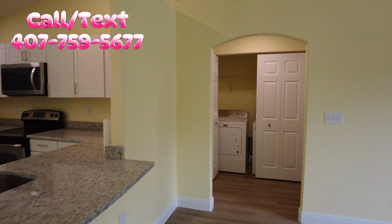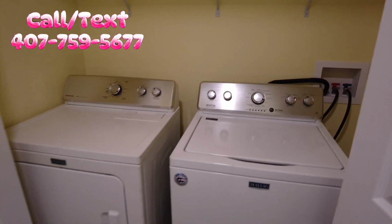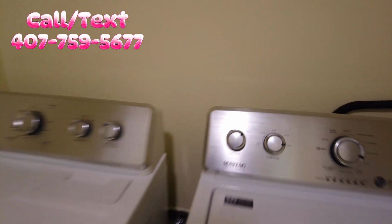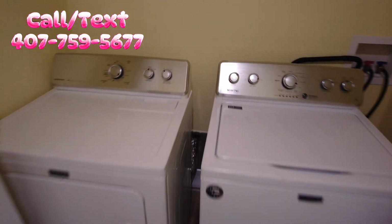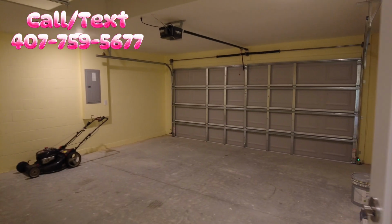You have a laundry room, and not a lot of these homes come with a washer and dryer, but you have a name brand Maytag commercial technology, it says it right there, with a 10-year warranty, it says it right there, washer and dryer. I think that's a pretty good deal. Some of the other homes that I've seen don't come with a washer and dryer.